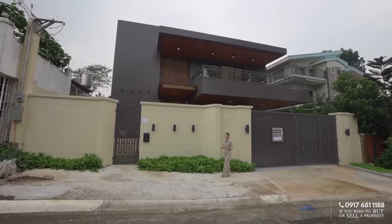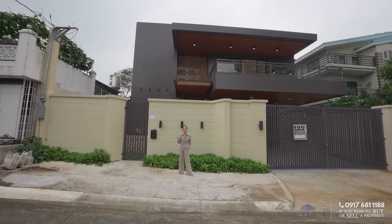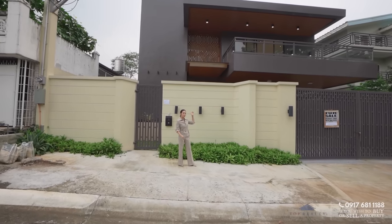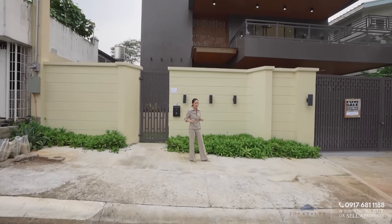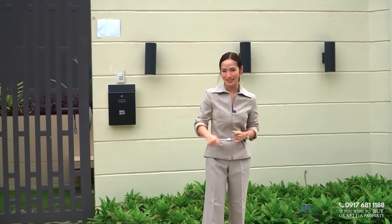Again, another exciting episode here at Top Home Store, this time with a stunning single detached home. So from the outside, you can already see its sleek structures, wooden accent, and dark hues. But of course, we have more surprises waiting for us inside, so let's get started.